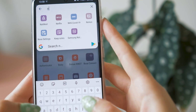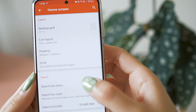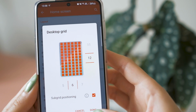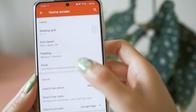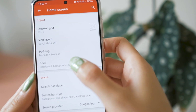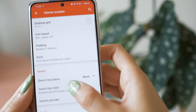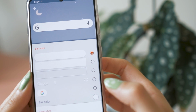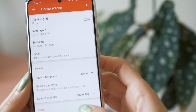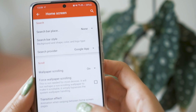I'm going to move on to Nova Launcher now, which is an app that gives you a lot more power to customize your home screen than the native OS. It's got all these settings that I've configured to my liking, such as the icon size and how many icons I'd want to appear on my home page. If you saw, my icons are fairly small and they're quite nicely spaced out. There's probably a lot more that can be done with this app than what I've used it for, but I've got the settings exactly how I want them, so I'm really happy.